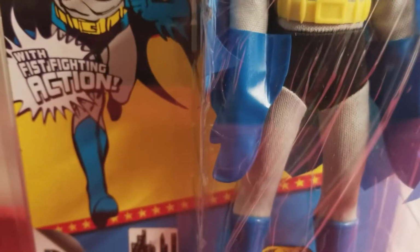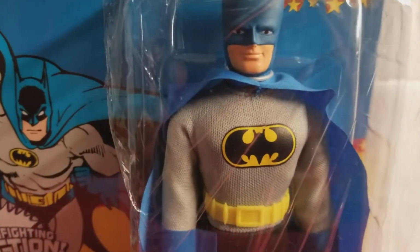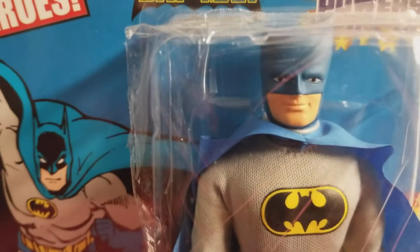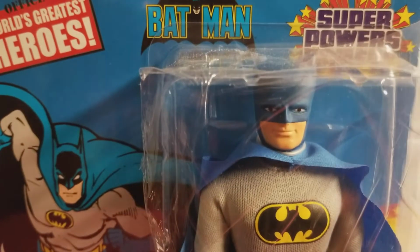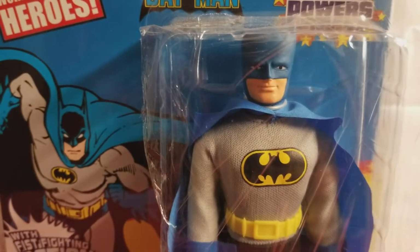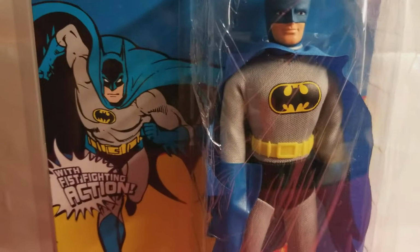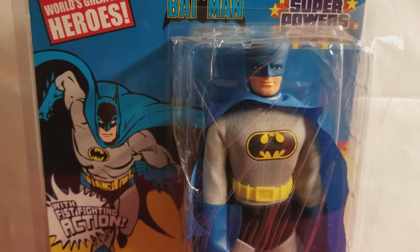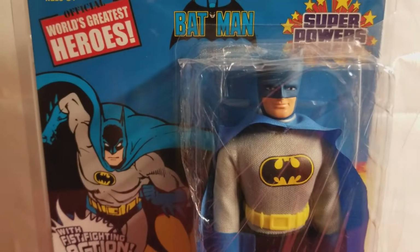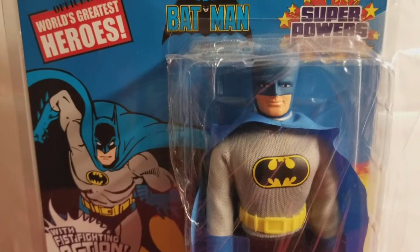I just want to take a quick look at this guy. I did not ever have this particular MEGO when I was a kid. I didn't even know that MEGO actually made a fist-fighting Batman. I wouldn't find that out until years later. And by then, to find a fist-fighting vintage Batman MEGO, mint on card or mint in box, was practically impossible.